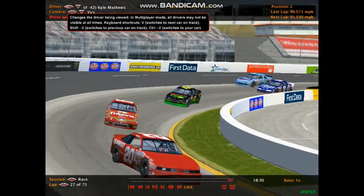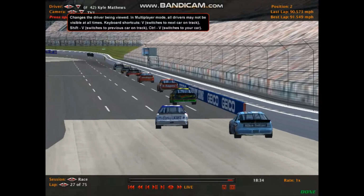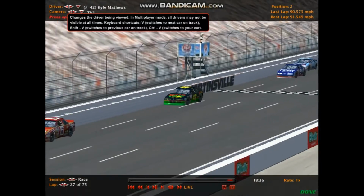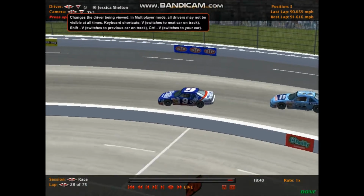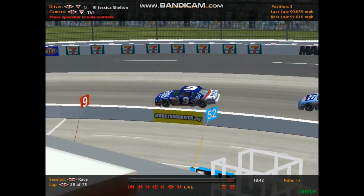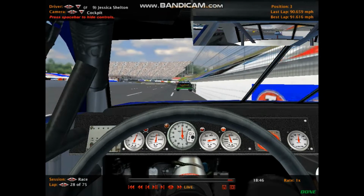There's your second place runner right now. That's Kyle Matthews in the 42 in second position in the Mille Yellow Pontiac. He'll be back with this ride next season. And in third, Jessica Shelton. She just got back by Seth Cole for that number three position. And we'll jump on board with Jessica.